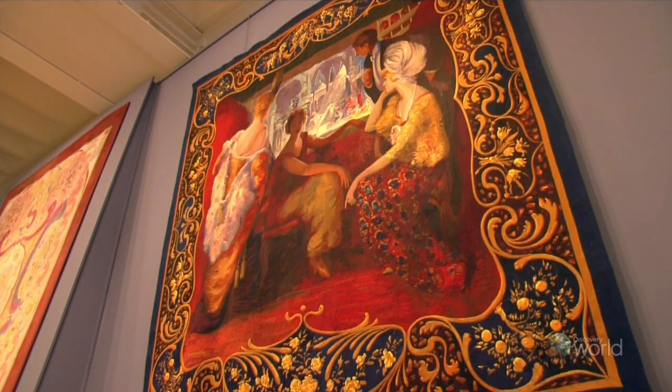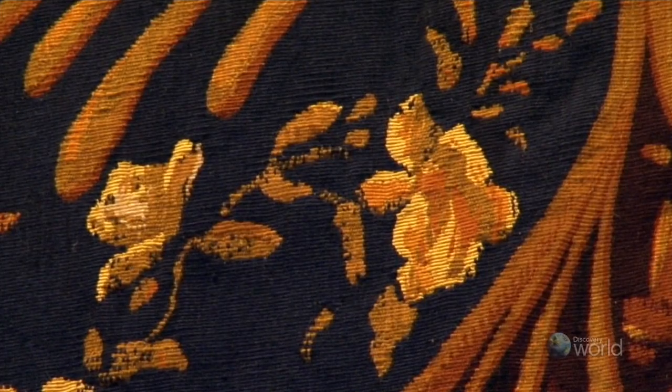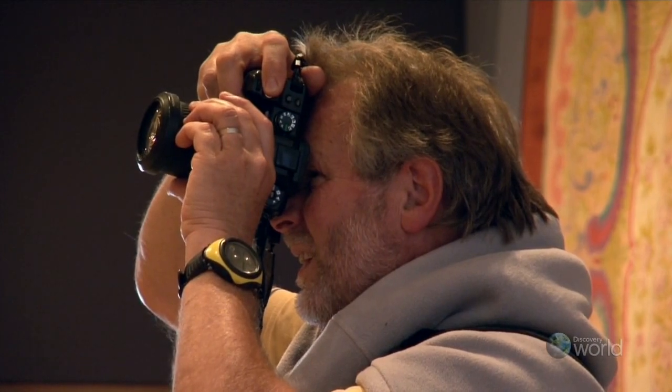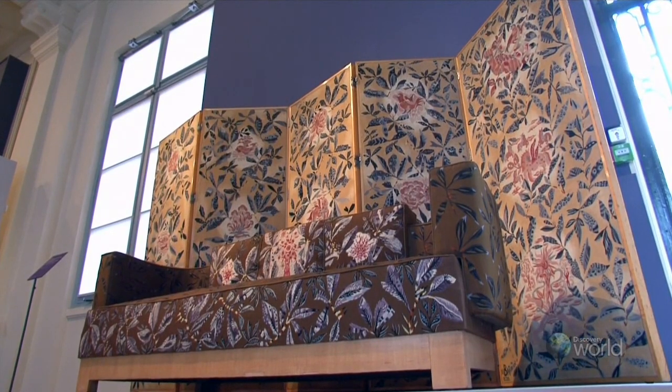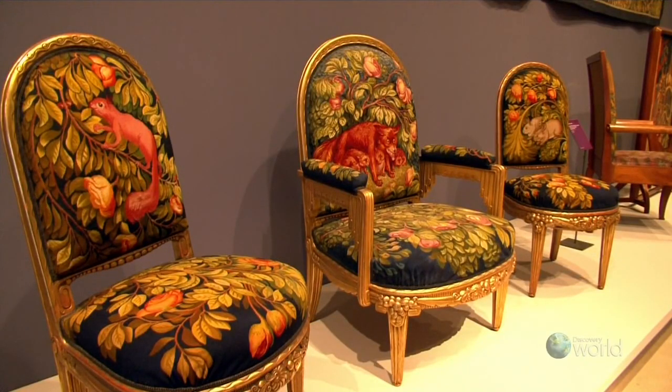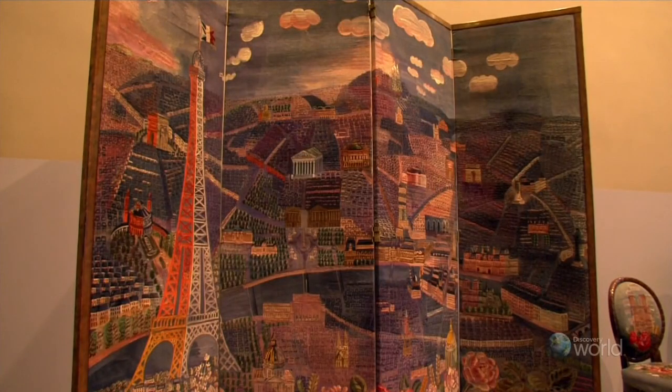The plan was to gather the best craftsmen to create the finest tapestries, thus ensuring French artistic influence throughout the world. And the plan worked. Here, true works of art have been produced for official buildings around the world, including ministries, embassies, and the Élysée Palace, which is the official residence of the President of the Republic.